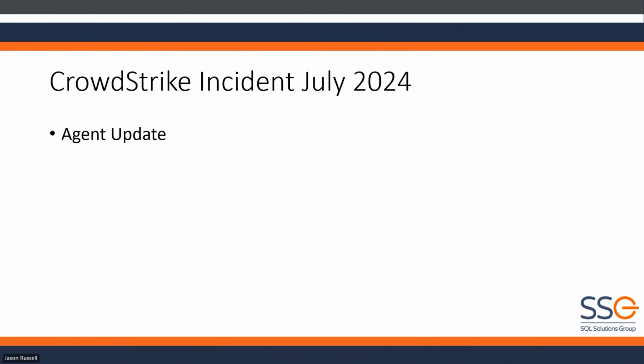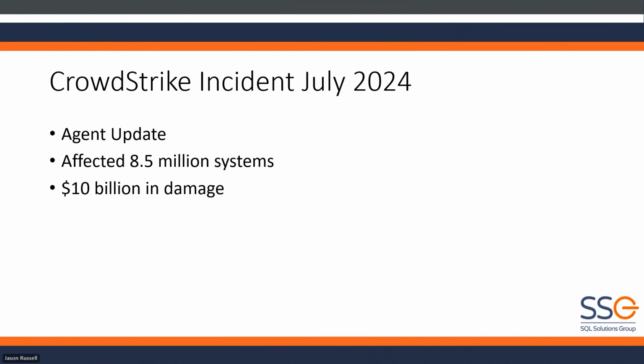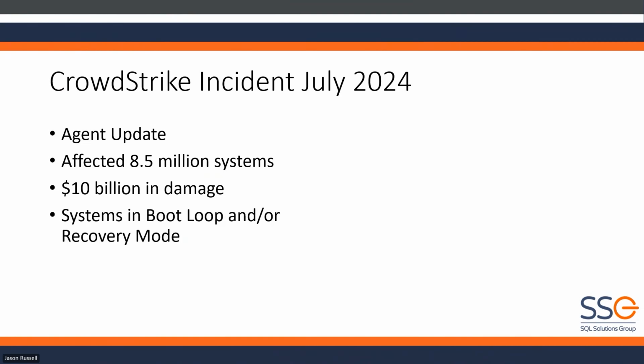Okay, so what happened? CrowdStrike pushed out an update to their agent, and I have a link coming up here to their RCA that they published publicly, which is pretty good, about the breakdown in their processes, what wasn't tested, and what caused this. It affected 8.5 million systems, an estimated $10 billion in damage, and put systems into either a boot loop or recovery mode: blue screens, blue screens, blue screens, right?